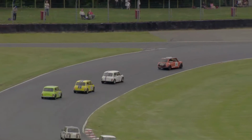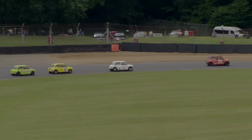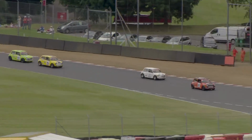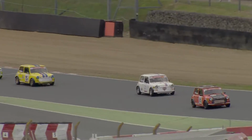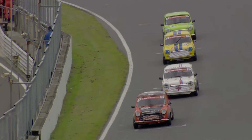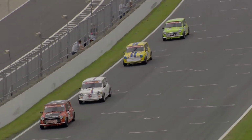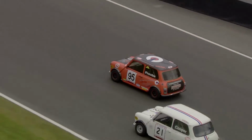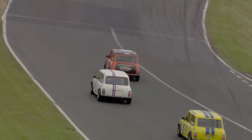With them safely navigate Surtees in towards Clearways and then on to the Brabham Straight. Another lap about to be reeled off as Tina Cooper looks to close up onto the turns with Julian Proctor. There's Proctor, the bright orange car with the black roof.